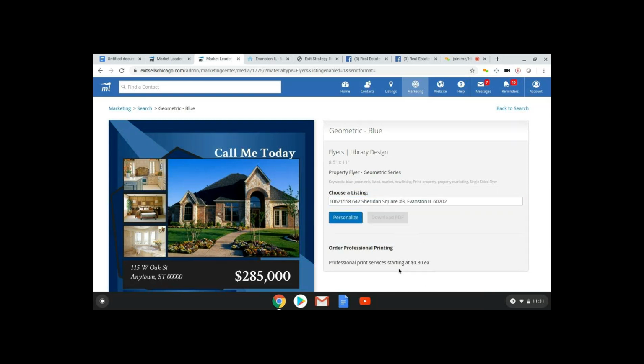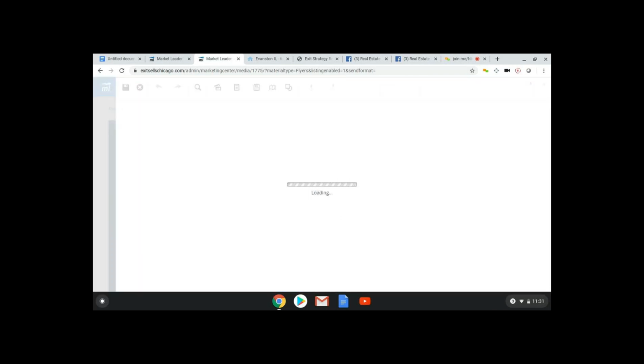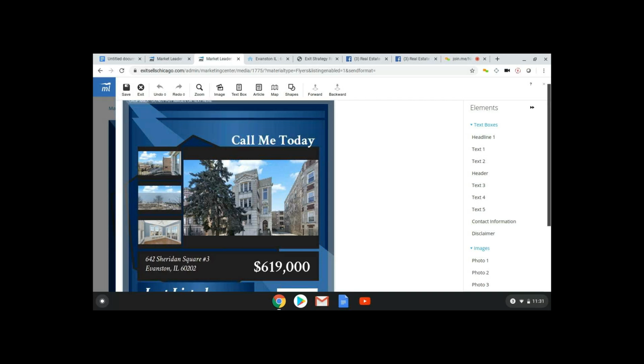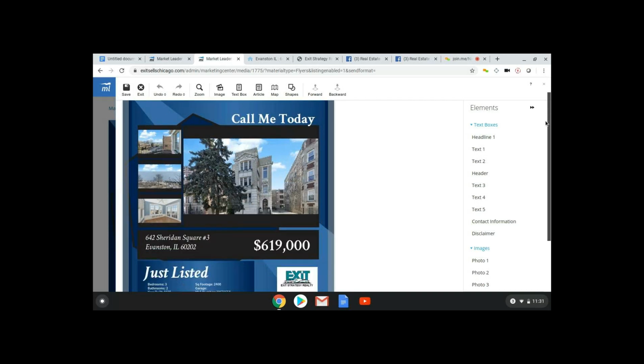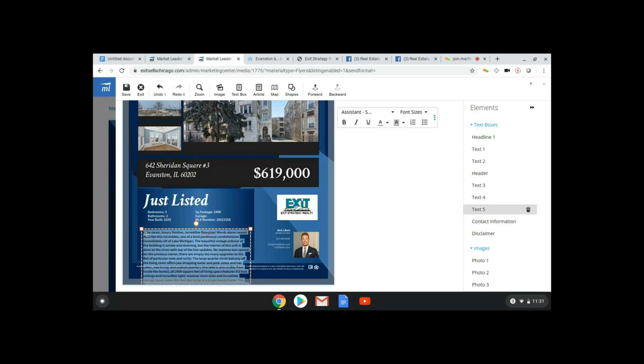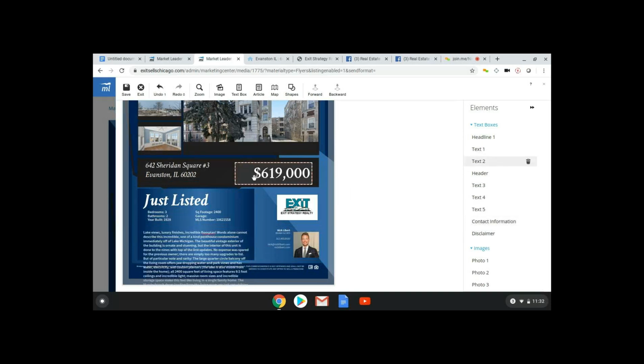I can personalize it, and then look, professional print services starting at 30 cents each if I want to do it professionally. If I don't want to do it professionally, I just want to do it myself, I can literally press save and save this as a PDF, and then I am ready to go print this out right here at the office for free. So it's got all your information. It's got the pictures. You can switch information out. I tend to talk a lot in my property description, so I'm going to have to downsize that a little bit, but all of it's customizable.